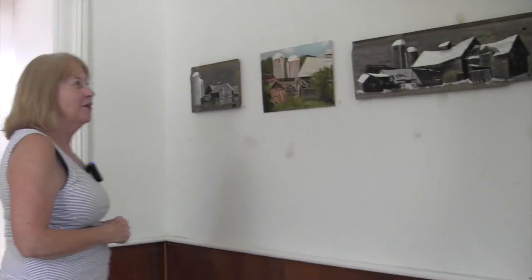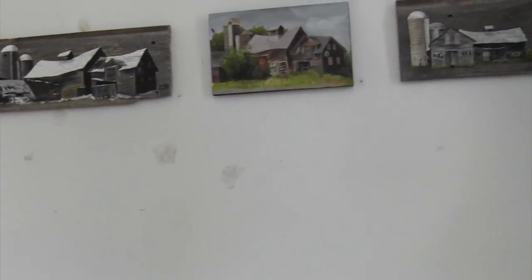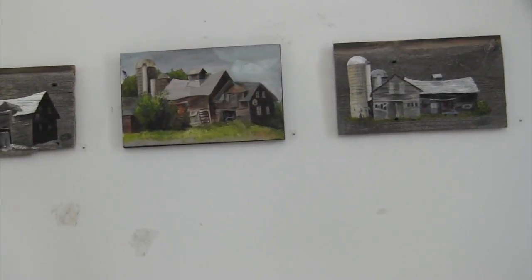Over here we have work by Karen Sergio. These are all paintings in oil of the same barn over in Stanfordville that she watched as they were dismantling it. She loved the barn and they were taking it apart, tearing it down. So just before they started doing that, she was painting it. And then these particular paintings on the pieces of wood, that's on wood from the barn. So they're all oil paintings of this barn over in Stanfordville that disappeared. It's now lost to us.